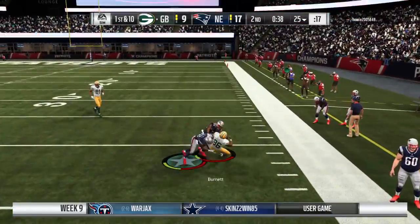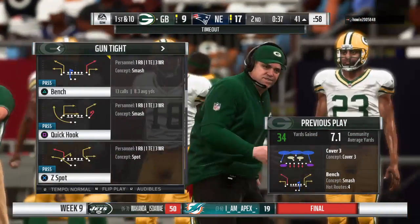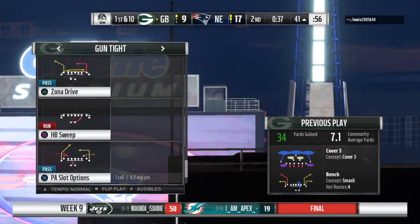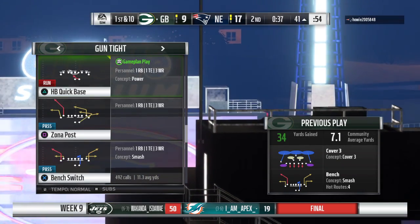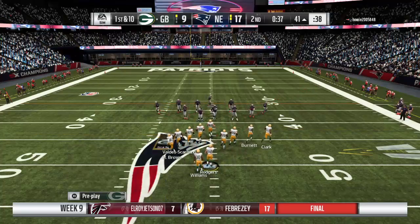Oh, he's got a man wide open, complete. And now we won't see a play on 1st down. We're going to get a timeout instead, as the clock will stop with 37 seconds to play in this first half.